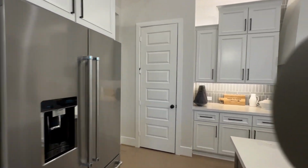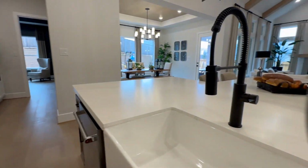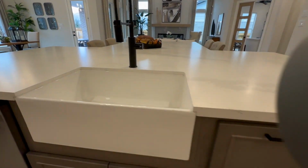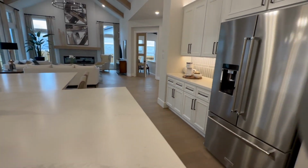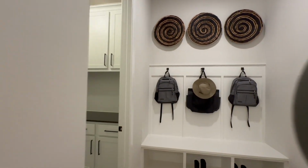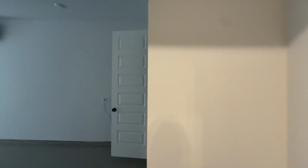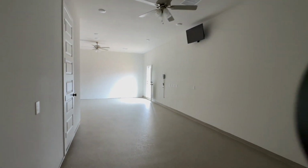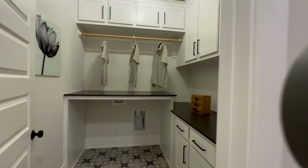And then you come over here, you've got a nice gas cooktop. You've got your farmhouse sink, again with the black. And then on this one, they have a pull-out trash. You've got your appliances. Right off here is going to be your mudroom. So this is going to go out to the garage here. They've got this one epoxied. And let me see how big this is. So here is one garage. They don't have it built out yet, obviously, because this is the model. And then you would come in here, have a drop station and your laundry right here.